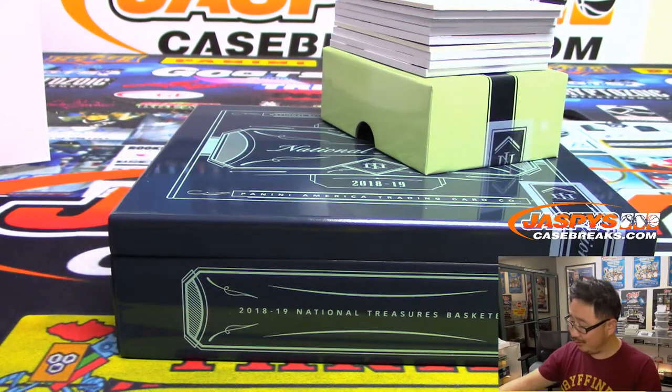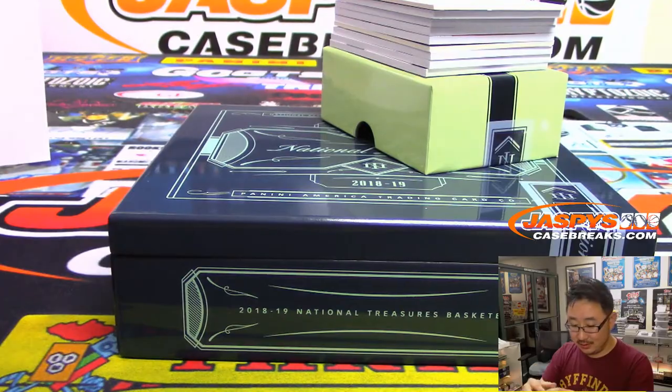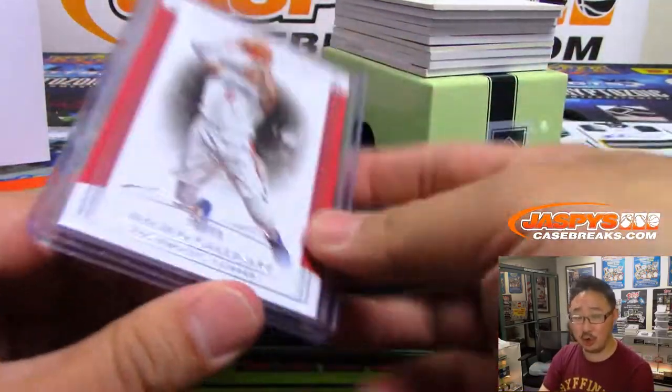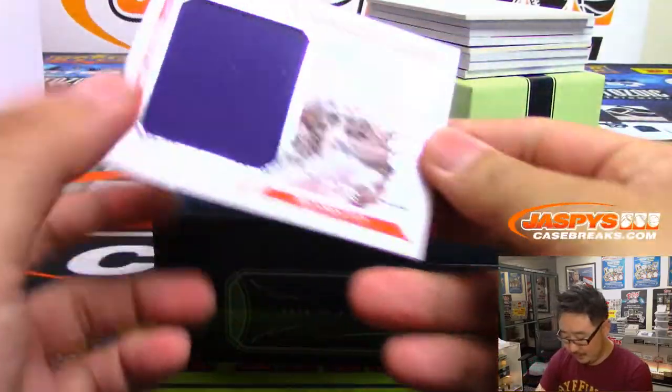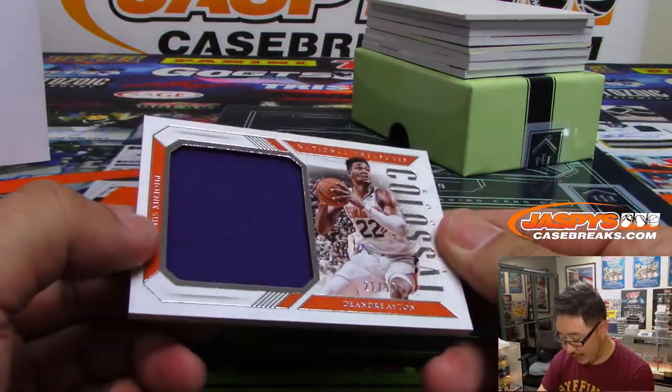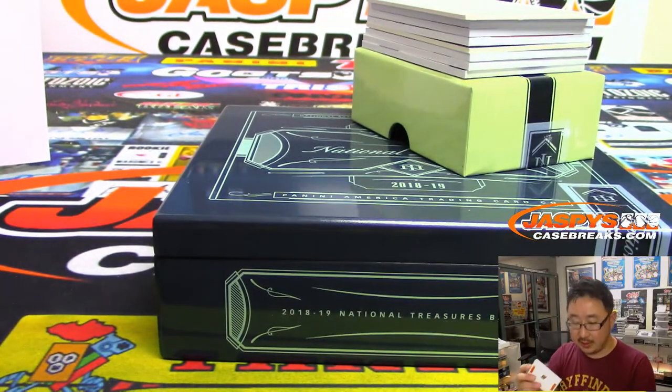Is Kawhi really going to the Clippers? Doesn't Kawhi want to come to the Lakers? We've got 21 out of 99. Colossal Relic, DeAndre Ayton. Tony Barkey with the Suns.